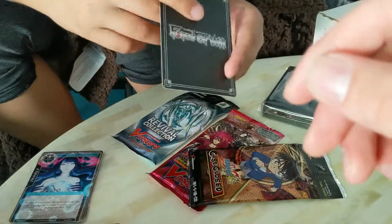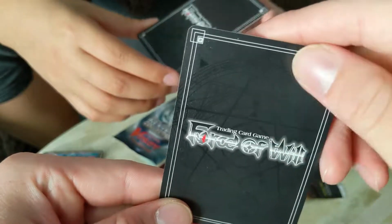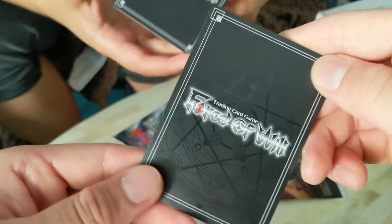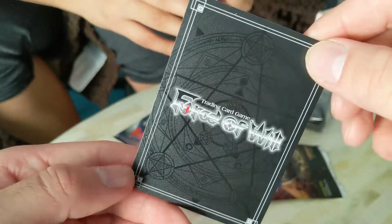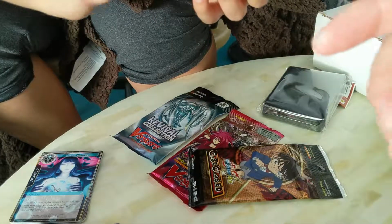In general, the back is pretty sick too. Oh yeah, the back? It's really nice. It's not like a regular Yu-Gi-Oh! where it's just plain. It actually has texture to it. You should move it around. Yeah, I can see by the light. That is a really nice card. I love that. Maybe I'll start collecting Force of Will cards. I don't know. If you guys want to see more, let me know.